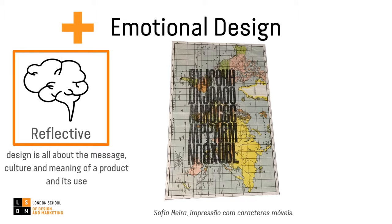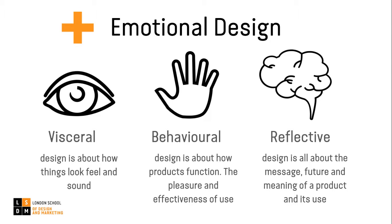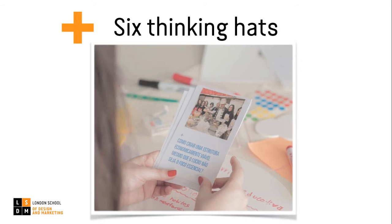As a synthesis of our lesson this week, I'll leave you a recommendation. A good design should address all these three emotional levels. The Six Thinking Hats is a method that consists of organizing ideas according to a certain emotional perspective.